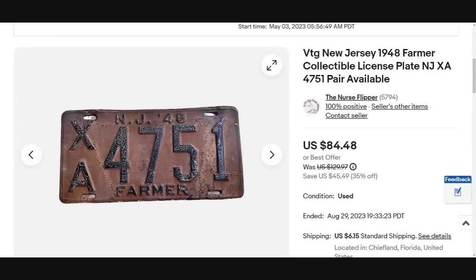This first one is a vintage 1948 license plate. This one, I actually accepted a best offer of $50. And that was because I have had this tag for over a year. Now, if you see at the top, it says start time was May 3rd. That is because I ended it and did a sell similar, but I have had this tag for over a year and I only paid $1. So when I got that $50 offer, I snapped it right up.